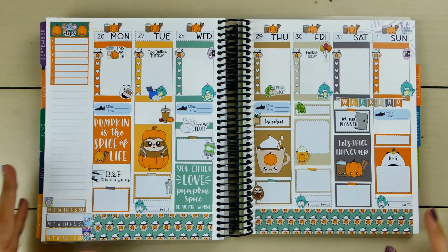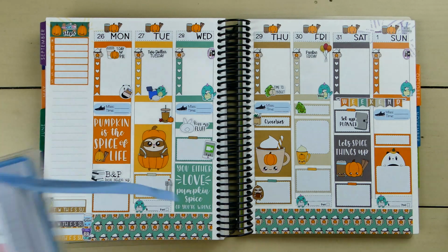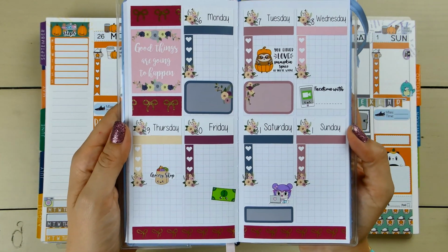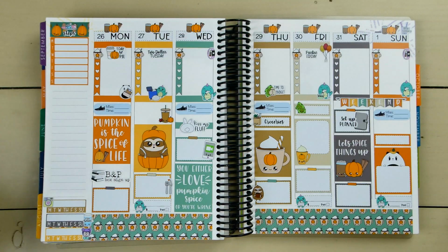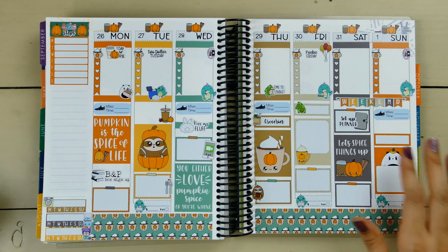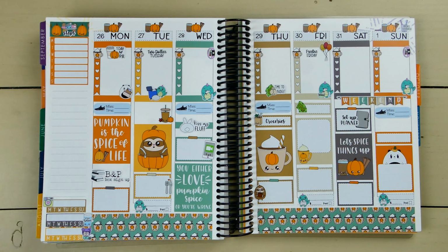Okay, so I've got my Erin Condren here for Pumpkin Spice Latte release. And then I also have my Print Pression Weeks Planner. So yeah, I'm happy with both of these. I do need to take pictures and then go edit and upload this so fast because we are leaving here in not too long.